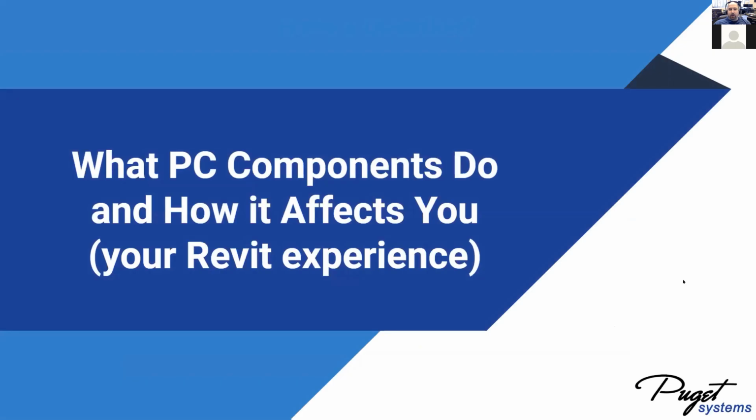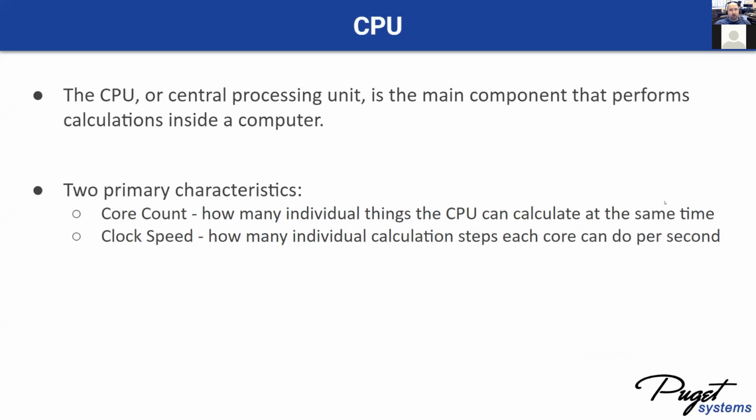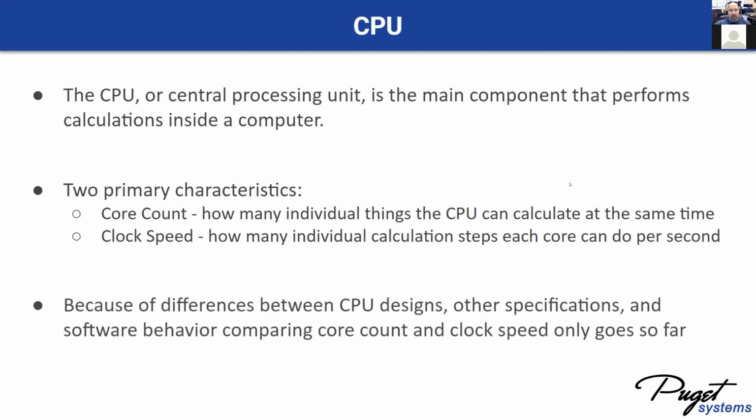So, to dig in: what PC components do and how they affect your Revit experience. We'll start off with the core stuff. The CPU, or central processing unit, is the main component in the computer that does calculations. It's like the brain. It can do all sorts of different stuff. There are two primary characteristics you'll see talked about. Core count is the number of individual little brains within the CPU, effectively. That governs how many different things the CPU can be doing at once. And clock speed is how fast those individual cores can run, how much they can get done per second.